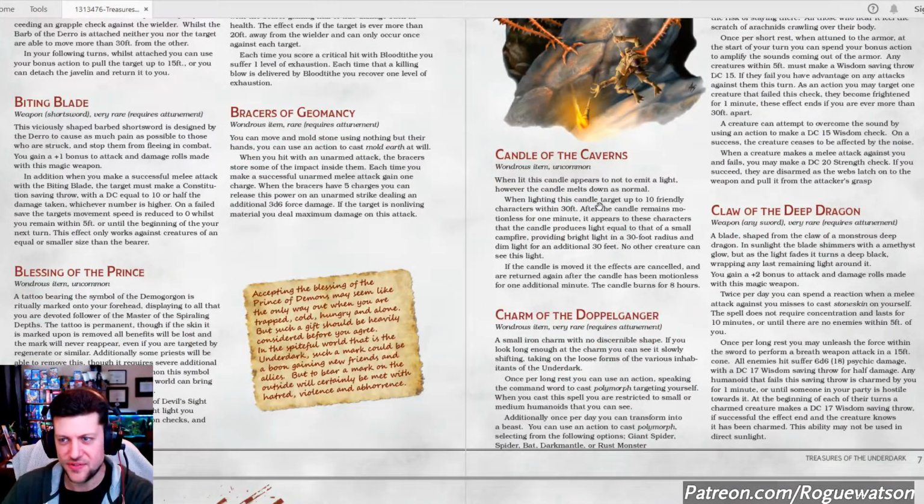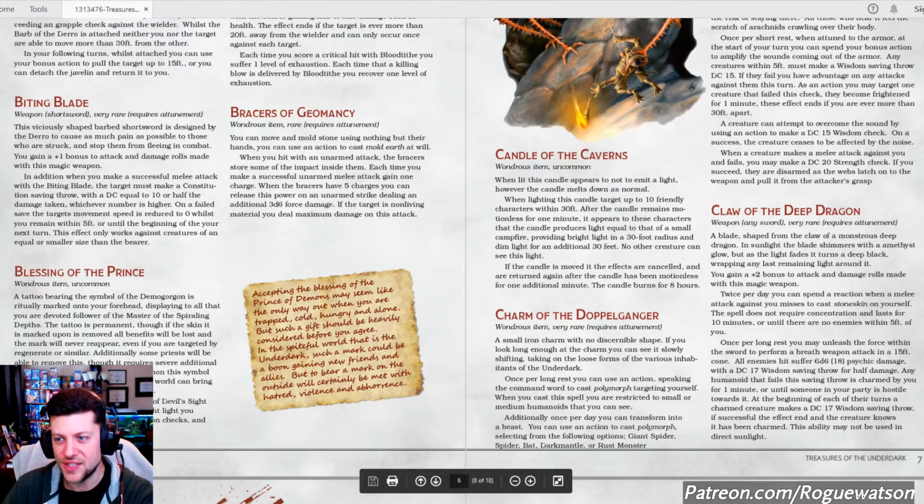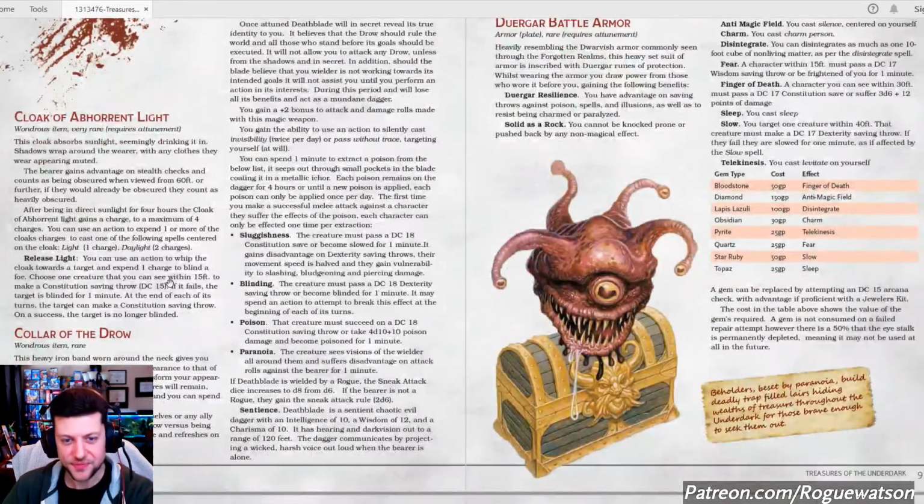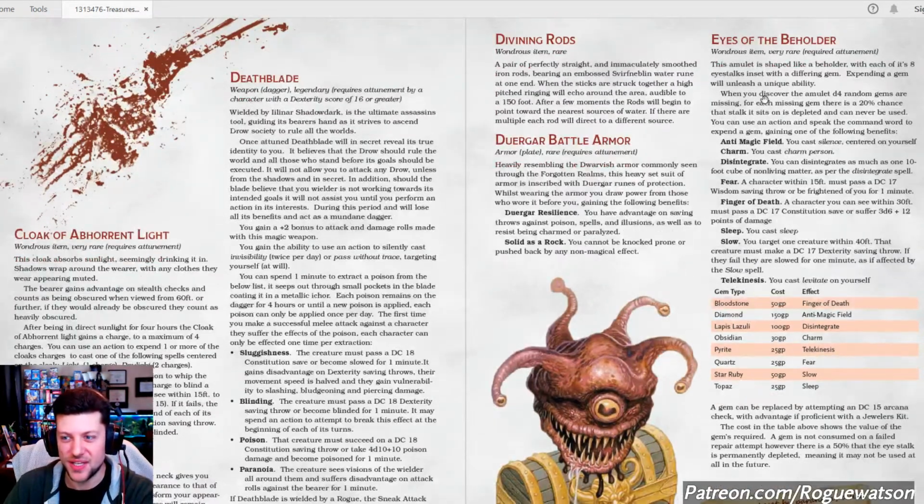Obviously, things that have to do specifically with Underdark creatures, like a doppelganger charm that lets you polymorph yourself into humanoids. Things that let you control the earth. There's Dwarven armor that gives you Dwarven abilities, so, for example, casting Enlarge on yourself or invisibility. Collar of the Drow, which lets you transform your appearance into, I believe, that of a drow. A lot of these are designed to help you in the Underdark, and specifically with Out of the Abyss. I really love the Eyes of the Beholder item because I think it is very thematically tied to a beholder, in that it's an amulet with different gems, and each gem has a different power, like a beholder with its different eye stalks, which I think is really, really neat.